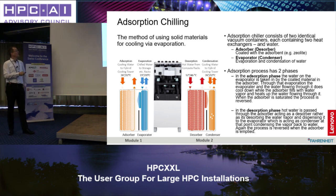Therefore, we have in the same adsorption chiller a second chamber, which is really identical. And this works at the same time, just the other way around. What we see here is desorption. So we're bringing in hot water, and that starts to vaporize the water that's bound here. And this vaporized water goes back here, and on the colder heat exchanger compared to this side, it gets condensed again.